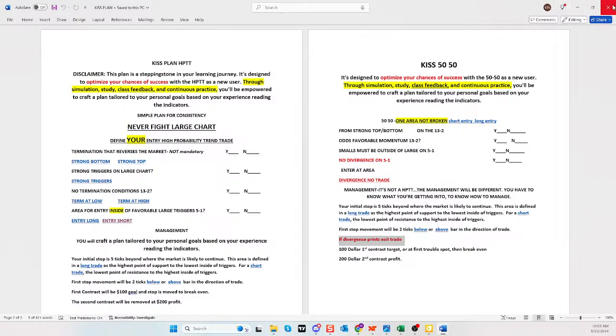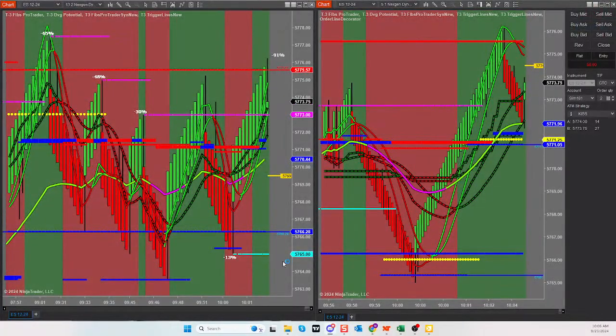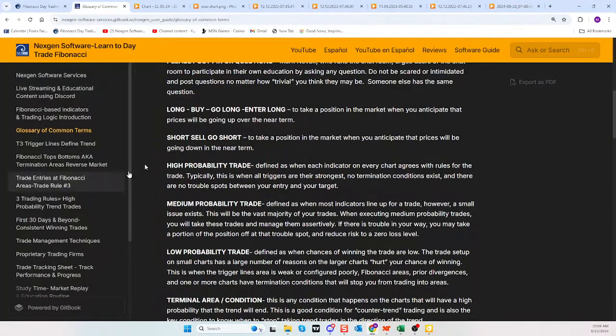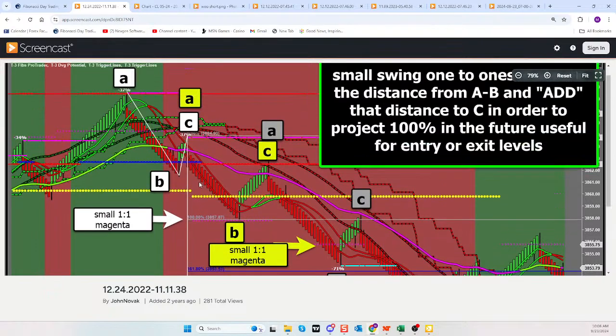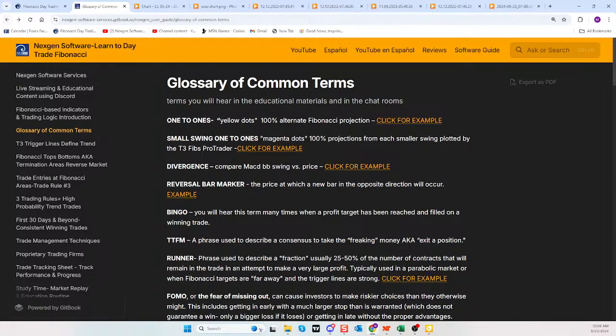Yeah, John, so those pink 1-to-1s, I've taken them off of my charts, honestly. But what they are, and let me pull this back up, we'll go to the glossary of common terms. The small swing 1-to-1s. These are tiny little fluctuations. I mean, they're itty bitty. There's not a lot of movement that creates them, which means that a lot of them can be created. So on the S&P, on crude oil, on that 13.2 chart, just not letting them come into play. If you're trading the NASDAQ, those 1-to-1s become imperative on the large chart.